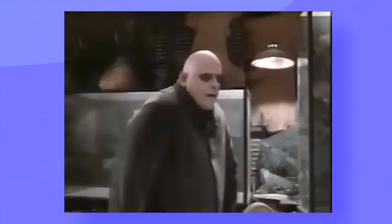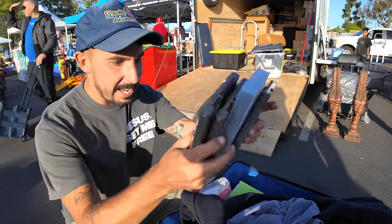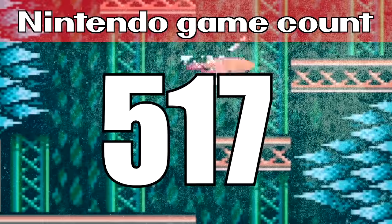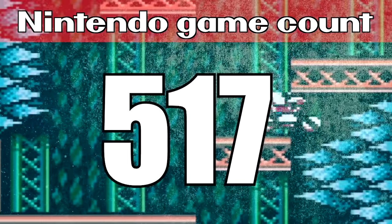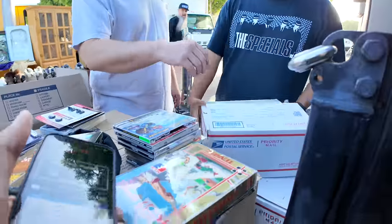Showtime! These games, what is it, had 517 NES games on the set. So we go to Brian's booth, and immediately I'm stoked. I see a big box NES on a wall, and then all of a sudden, I look over and everybody's kind of grabbing at some NES games. So I immediately jump into the NES games.